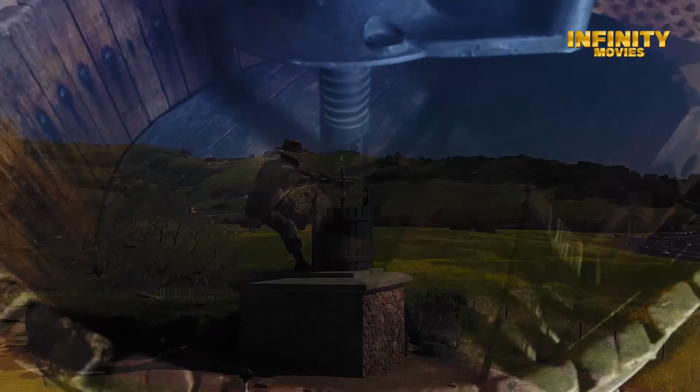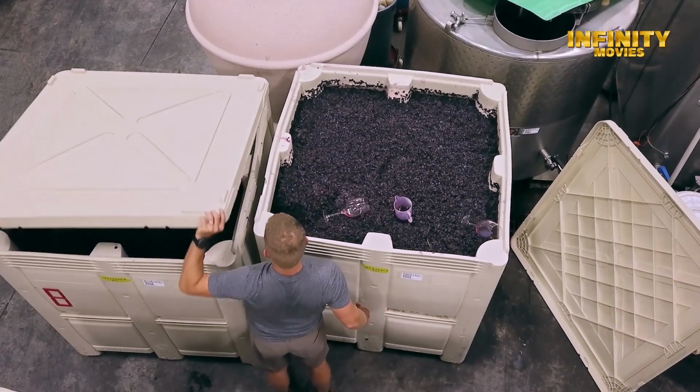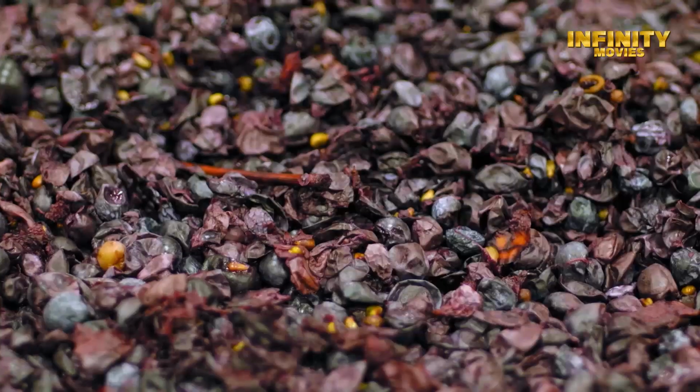The next biggest decision after your picking decision is when to press. That's the final step where you say, okay, we've taken everything we can out of the skins. There's nowhere else this wine's going to go that's going to make it better. And that's when we'll make that pressing decision.